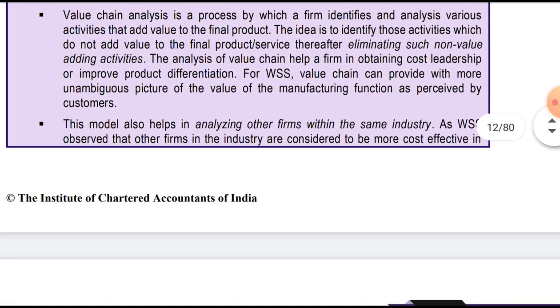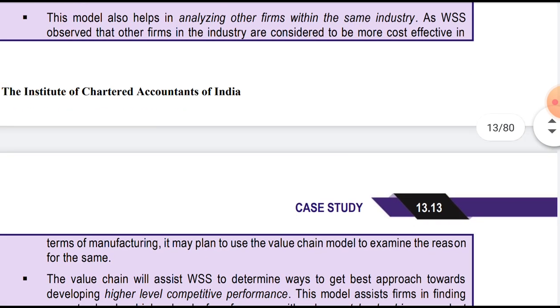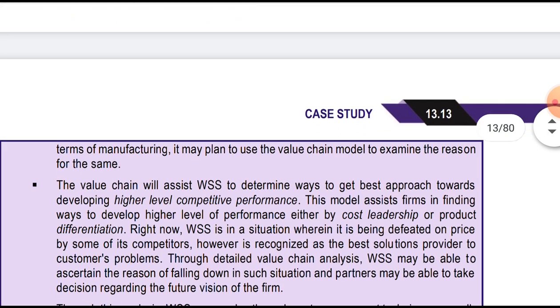Then this model also helps in analyzing the other firms within the same industry. By this value chain model, we understand the other firms within the same industry, as the WSS observed that the other firms in the industry are considered to be more cost effective. So by this we are understanding that the other firms are charging less, they are more cost effective in terms of manufacturing. It may plan to use the value chain model to examine the reason for the same.